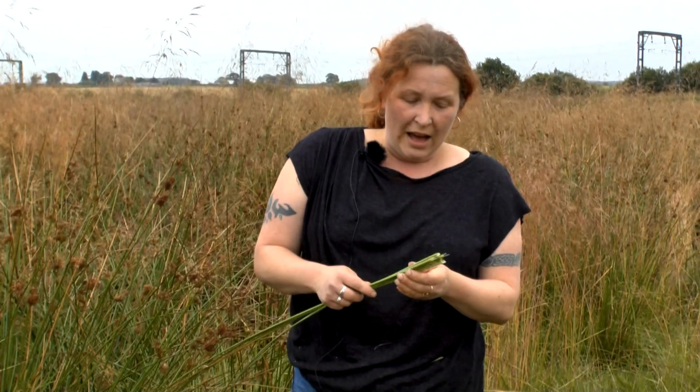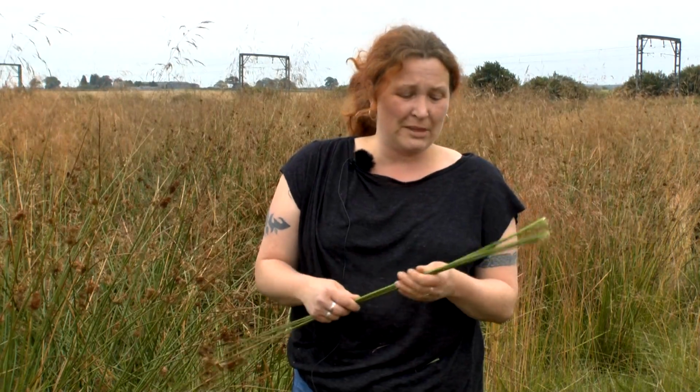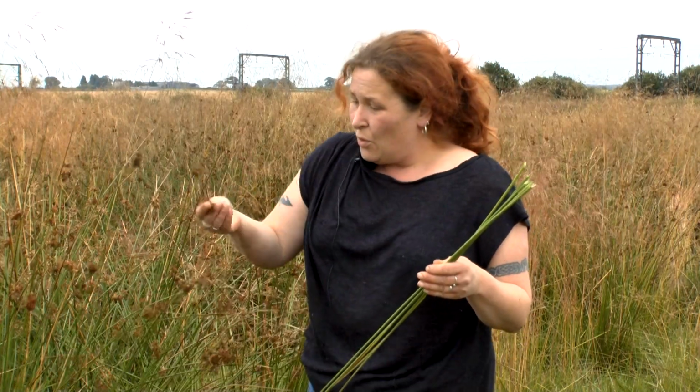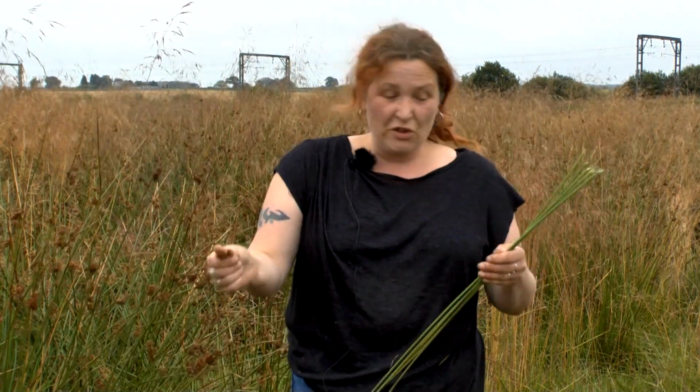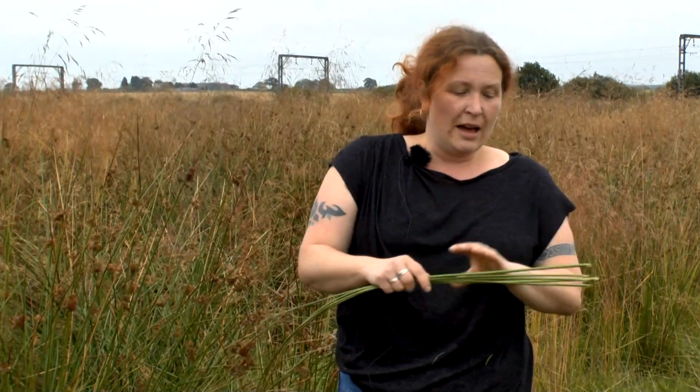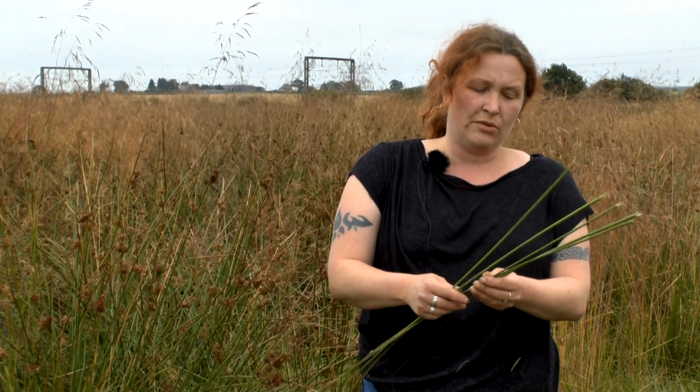I do historical reconstruction with textiles and basketry, and I've been asked to come down to the Kaims to show them some basketry using some of the materials that they have here. And one of the best materials that we're standing right in front of is this rush, which flowers don't really do very much. Apparently you can eat it, but it isn't very tasty. But it's a fantastic construction material, and you can do all sorts of things with it.